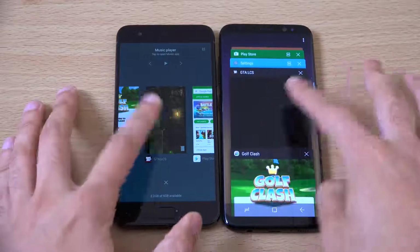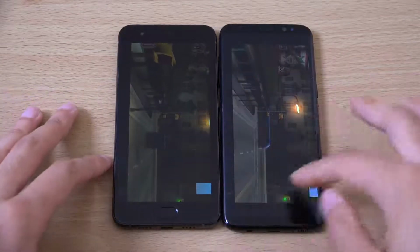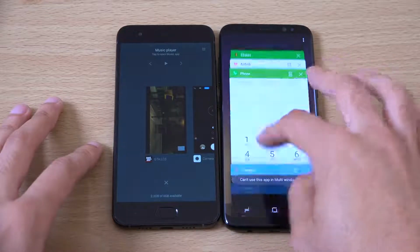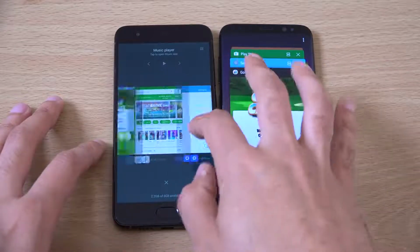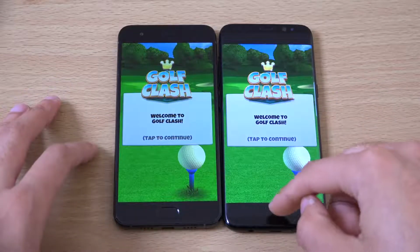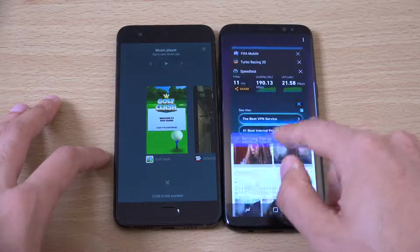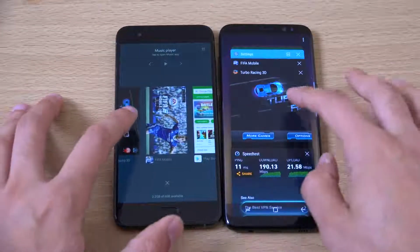So we're just going to open up some games, see if they keep the games in memory. You can see the Xiaomi seems to be very fast actually to go into stuff, but Samsung did keep it in memory as well, which is good. We're going to have a look at the next game, which is golf. A little bit slippy on the table, but not quite as annoying as the Mi5, because that Mi5 phone was very slippy. It slipped all the way off my table into the local river.